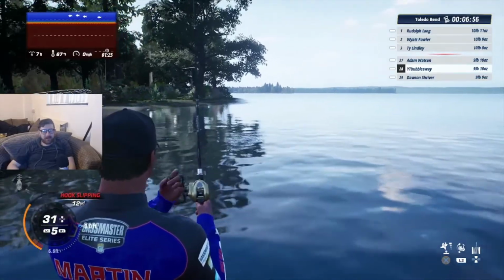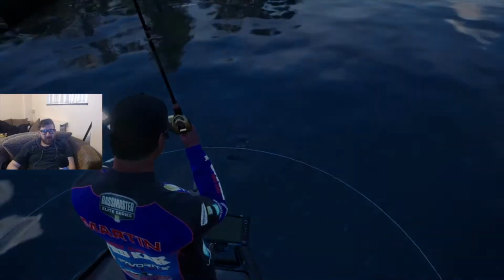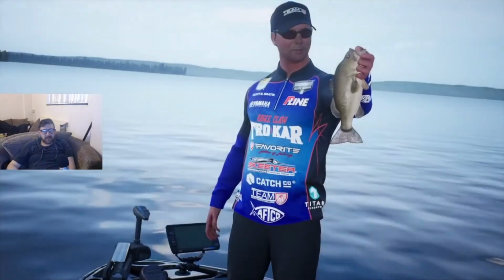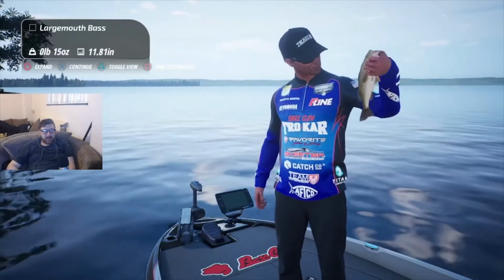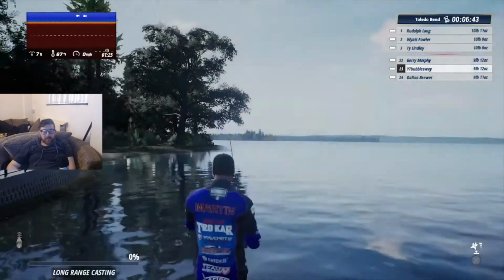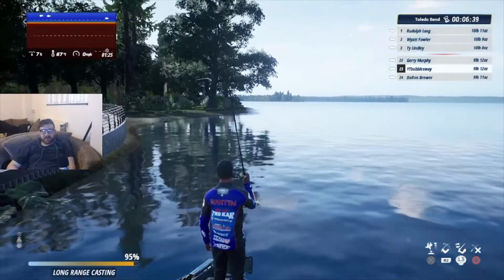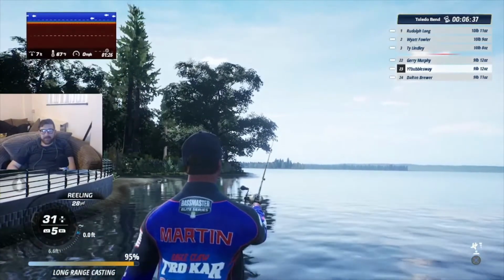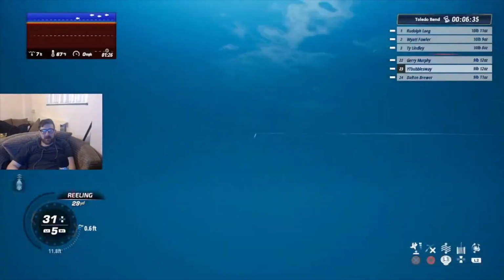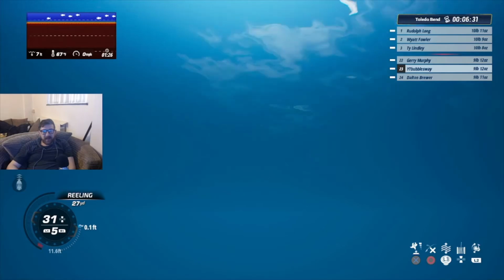That could possibly be a drum by the looks of it. It looked like it from under the water. No, it's not. It's the one that I'm looking for. Largemouth bass. Not very big, 15 ounces, but that moves me up the board a little bit rather than down the board. But not very much though. In total I've got 9 pounds 12 ounces. And that puts me in rank 23.